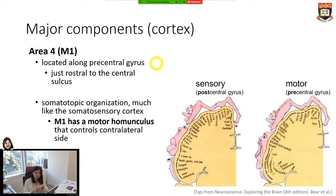And one has a motor homunculus, so I mean the motor somatotopy, but this motor homunculus controls the contralateral side. So my right motor homunculus controls my left side and vice versa.